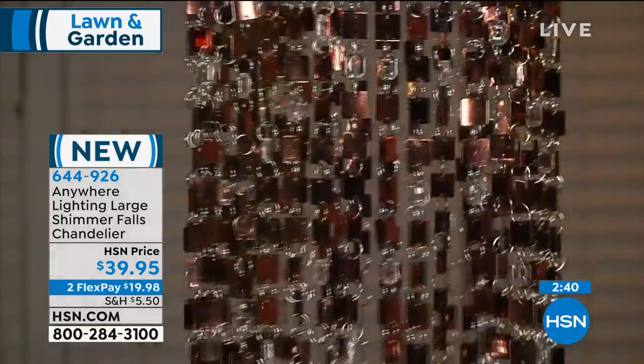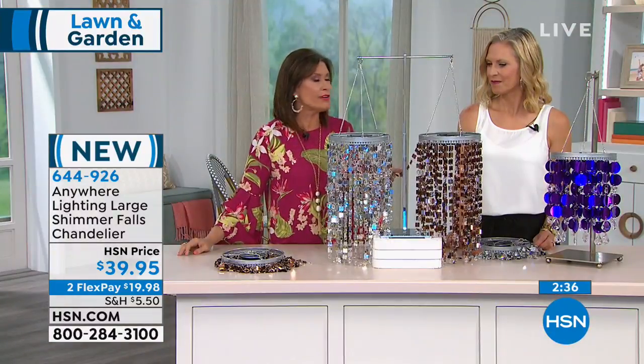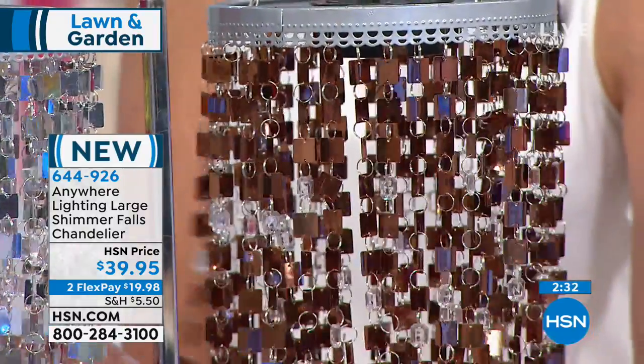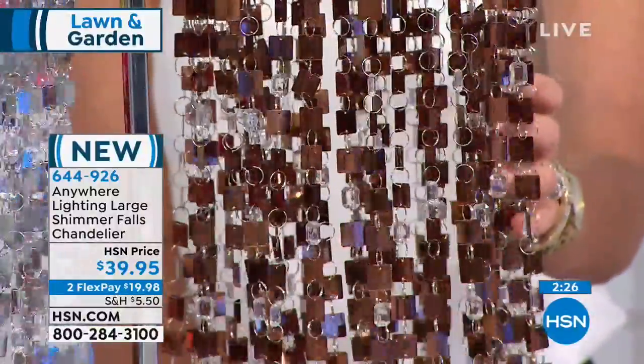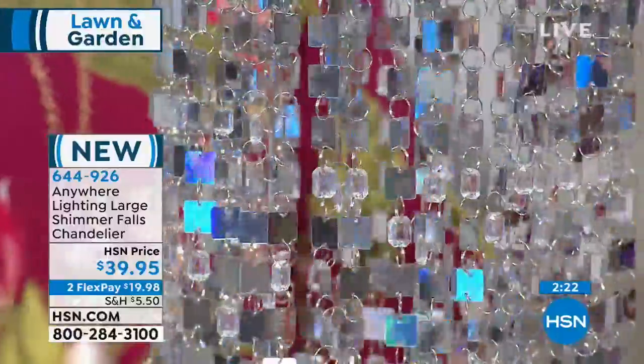So we have the silver, we have the gold, and I will give you this little heads up, which is the gold is very much like a copper. I would have described it as copper, but it does give you just a deeper color. I do like that silver, though. That silver is just kind of fresh and clean. I know. Looks like you're doing a gorgeous white party, and then you have those. Be so elegant. Looks like a gorgeous chandelier, doesn't it?